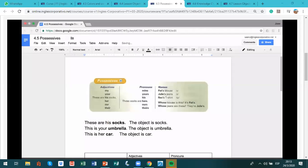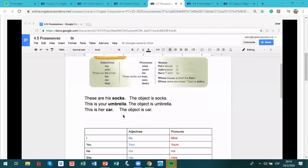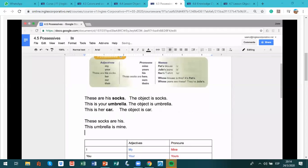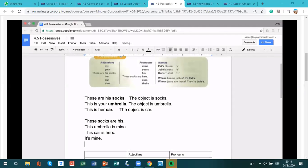Now, you will use possessive pronouns whenever the object is at the beginning of the sentence or not mentioned at all. Let's work with the same examples to make sure that we don't get lost. These socks are his. This umbrella is mine. This car is hers. It's mine. The object, I'm going to grade out.